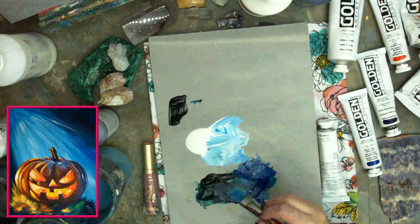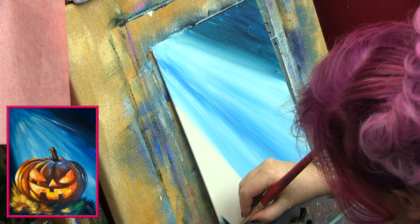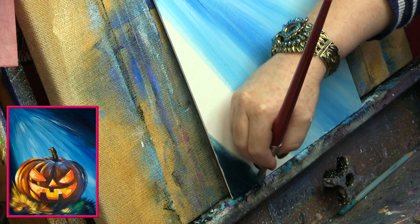Just all the way around. So from the outside edge, I'm coming from the outside edge with my darkest paint, and I'm pulling up. You can see, long pulled strokes. See how my strokes are long pulled strokes?